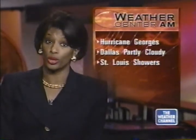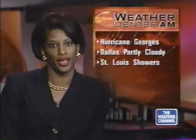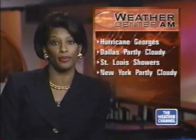Elsewhere, you'll see partly cloudy skies today in Dallas with temperatures nearing the century mark. You'll need your umbrella today in St. Louis as scattered showers are expected throughout the day. And the skies in New York will be partly cloudy today with temperatures in the mid-80s.